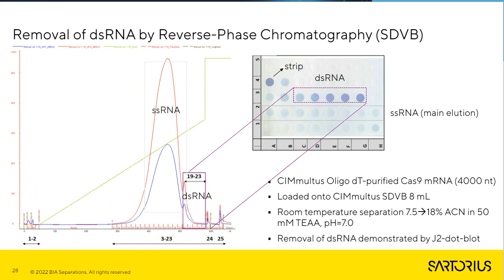Now, just to finish off, I've promised some data on polishing or on double-strand RNA removal. And here our main focus at the moment is on reverse phase chromatography using this ion pair reverse phase approach, which allows us to separate at room temperature in an acetonitrile gradient at least some of these double-strand RNA species from our main single-strand RNA products.